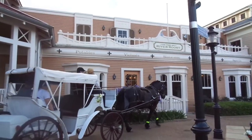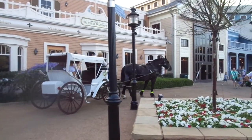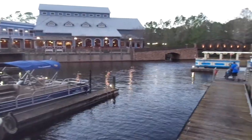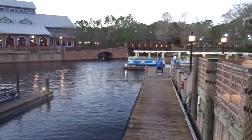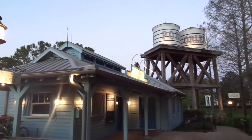And back at the river, right outside the River Roost, again with the carriage ride, just an example of where the boats are. This is, again, an example of where the boat rentals are, in addition to where you're going to catch your ferry boat to Disney Springs.